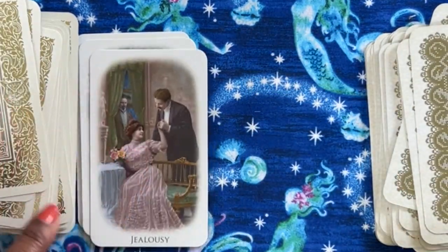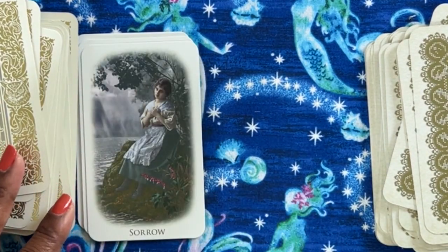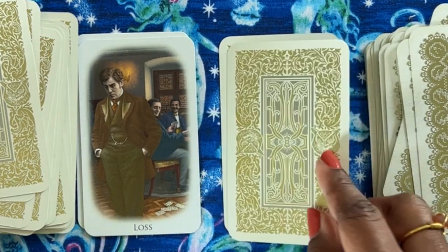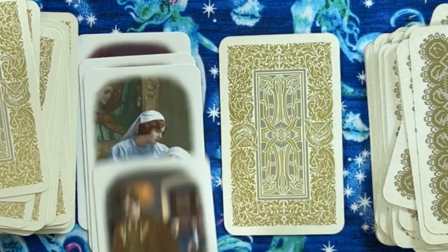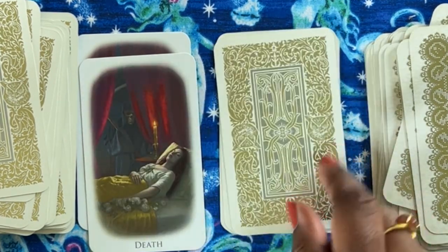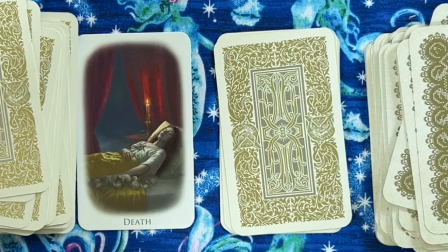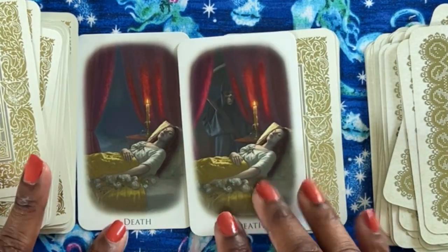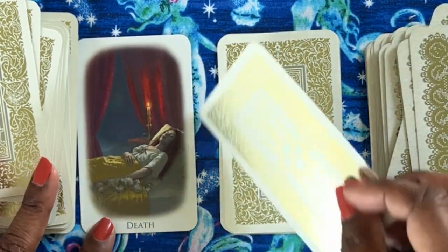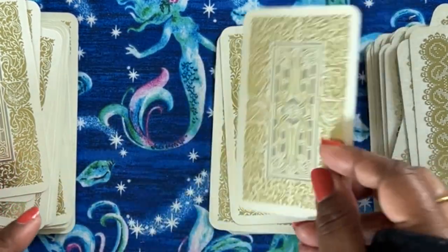So we've got more. Jealousy, which I don't know if these are extra cards or what. Sorrow. Loss, illness, death, two death cards. One of them has the Grim Reaper in the back and one doesn't. Okay, so those look like there's some extra cards.